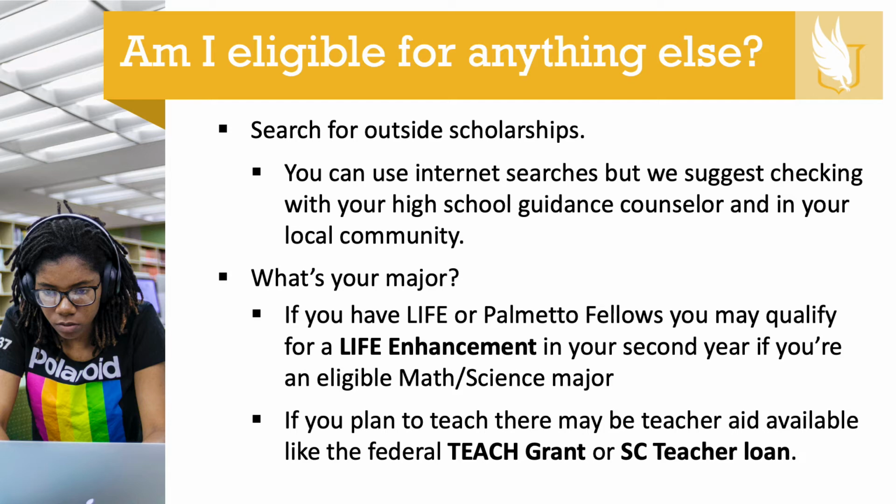If you're an education major and plan to teach after you graduate, you could apply for teacher aid like the Federal Teach Grant or South Carolina Teacher Loan. Both of these require years of teaching service after graduation. Typically, you have to teach in a high-need area of study in a high-need geographical area for a certain number of years to have the funding forgiven.